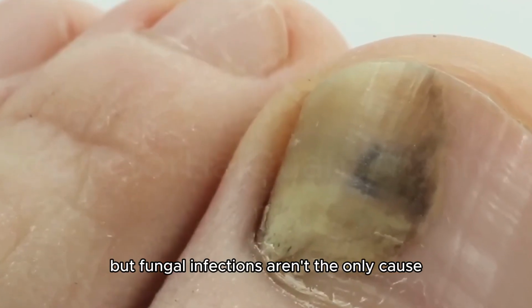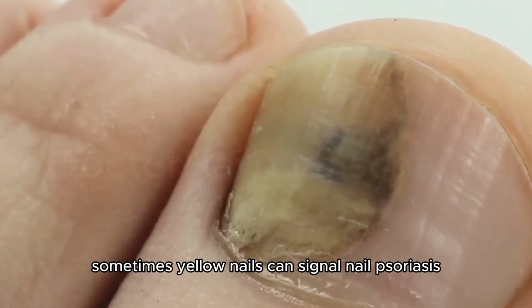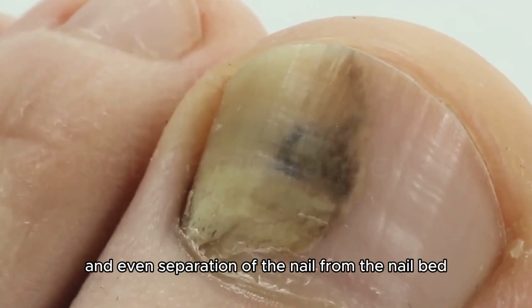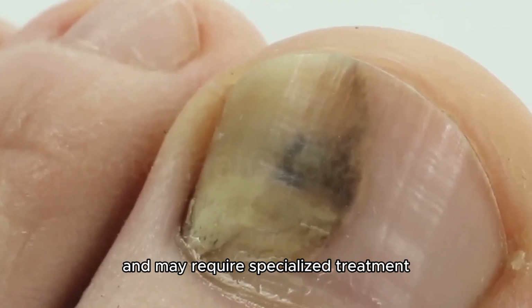But fungal infections aren't the only cause. Sometimes yellow nails can signal nail psoriasis, an autoimmune condition that also causes thickening, pitting, and even separation of the nail from the nail bed. Nail psoriasis can be uncomfortable and may require specialized treatment.